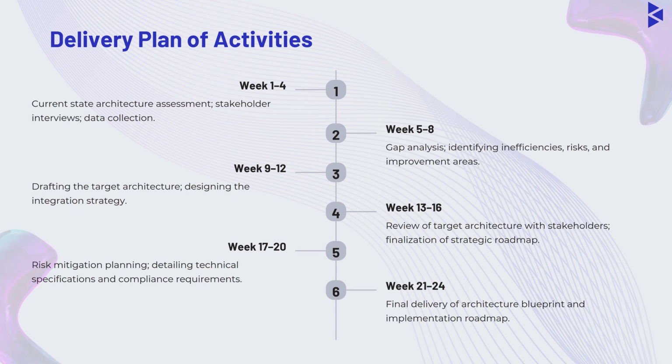In weeks 9 to 12, we'll begin drafting the target architecture and designing the integration strategy. By weeks 13 to 16, we'll review the target architecture with your stakeholders and finalize the strategic roadmap. During weeks 17 to 20, we'll focus on risk mitigation planning, detailing the technical specifications and compliance requirements. Finally, in weeks 21 to 24, we'll deliver the final architecture blueprint and the implementation roadmap.